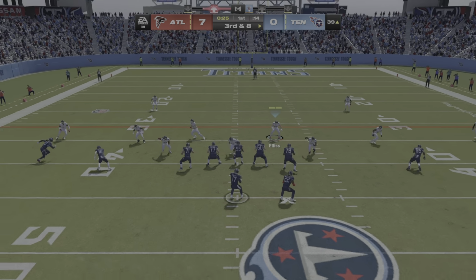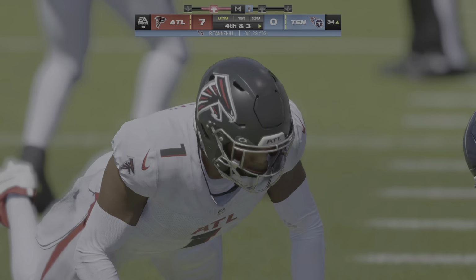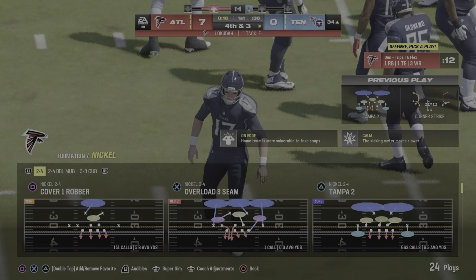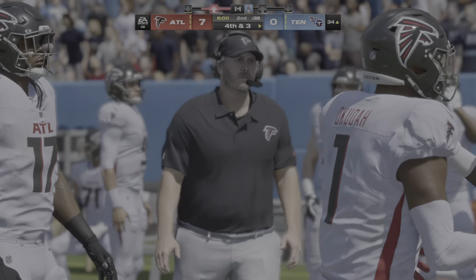It's 3rd down. Here's Tannehill. Throw left side complete. That's Phillips. And they'll get him down at the 34, and he's going to be short of the first by a few yards. So give him 5 yards there on the pitch and catch. And it'll be 4th down. After one, 7-0 on EA Sports.